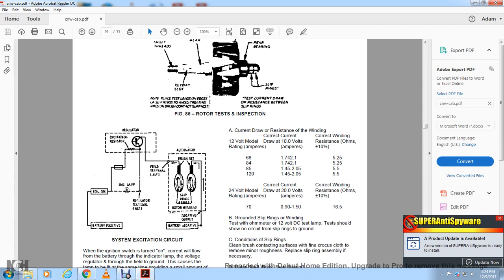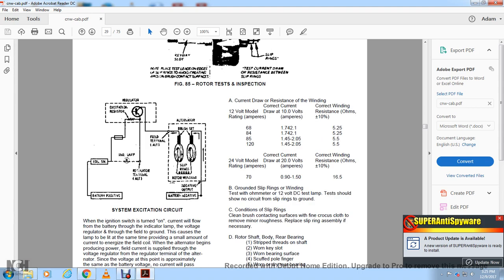Your ignition system circuit: battery positive to the switch, also a lamp, a regulator terminal, a regulator, or a fuse, I guess that's a fuse, in between the ignition resistor and the regulator field terminal, alternator brush set, slip rings, rotor windings, negative output, battery negative on the other side. From the battery it goes to the switch, the lamp, a fuse, the existing ignition resistor, and the regulator. The regulator carries the positive to one set of brushes and slip rings, and the other one goes to the negative battery.